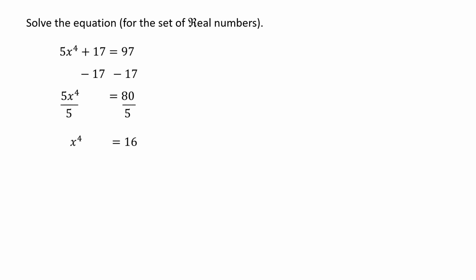Now, the tricky part. Undo an exponent of 4. I'm going to do the 4th root, but look what shows up. When I decide to take an even root, I don't know if the variable is thinking about positives or negatives. I have to put the plus or minus in front. Of course, the 4th root of 16 is just 2. So I've got 2 answers. One of them is positive 2, one of them is negative 2. Right? If I take an even root, I have to put the plus or minus.